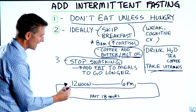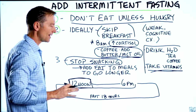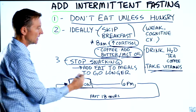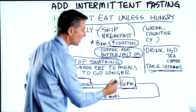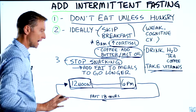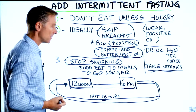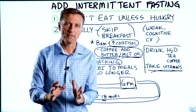So let's say your first meal is at noon. Okay, you eat your meal. Don't really worry at this point about calories because we're not trying to reduce calories. All we're trying to do is have that first meal, make sure it fits what I said in the last slide, and then the second meal at 6. So that gives you a 6-hour eating window and 18-hour fast, okay, if you don't snack, which is huge. This is going to allow you to see a lot of benefits with this program. So that is the summary of how to do keto correctly.